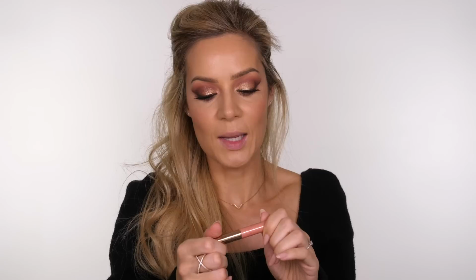On my lips, I'm using this Becca Cosmetics Lip Icing Glow Gloss. I'm not sure if this is still available, but they do this every year in holiday collections. This one was with Chrissy Teigen. So I like this one because it's got a little bit of a similar tone, like a pinky peach tone on the cheeks.